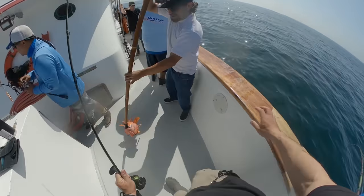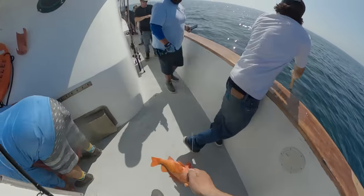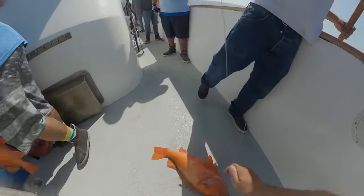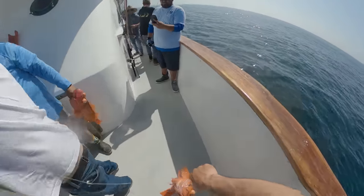Let me get in here. Awesome, thank you. Yeah, drag him down the other side to the stern and we'll take him off over there. Alright. Nice toad. Yeah, you can put that one right there. I'll take it. I gotta put it down on the descender. Hey, back to back. Let's see you guys together. There we go.